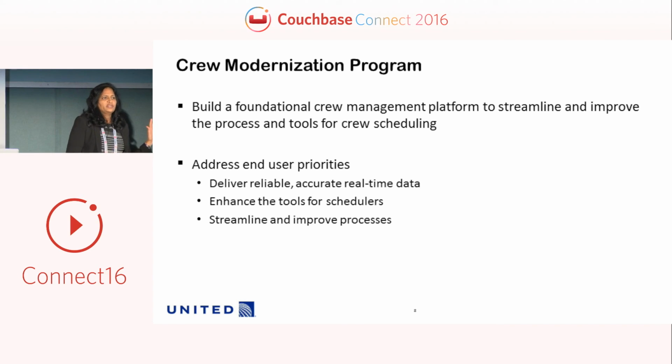So we set a very simple objective when we started our crew modernization program. What we want to do is build a foundational system. It has to be a foundation system to serve the needs of every channel that we can think of from a crew perspective, whether it's an iPad channel for pilots, an iPhone channel for flight attendants, our crew scheduling applications, a web portal, or anything that we have from a crew perspective. We should be able to serve the needs of those channels. And so we went and talked to the users to say, okay, as we design the system, what are your priorities? What do you want?